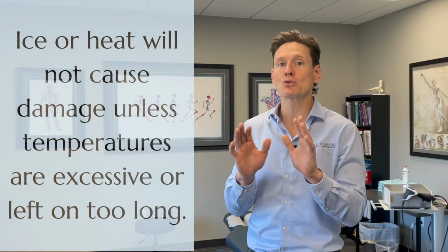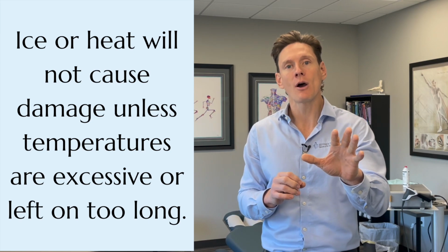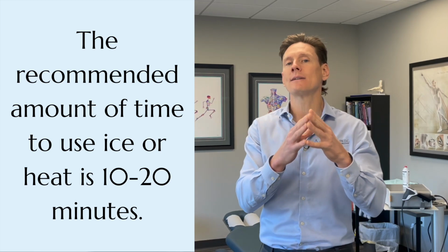They're not necessarily going to make injuries heal faster, and they're definitely not going to cause damage, so don't be worried about that. Now, which one should you use for pain relief? Well, here are a couple of rules of thumb. First rule of thumb for ice is it's usually used on inflammation because it causes what's called vasoconstriction, meaning it stops or slows down the blood flow in the circulation to wherever that injury or that pain is. So think things like recent injuries, think things like hot, stabbing, those sharp pains.